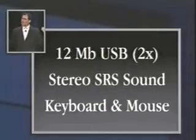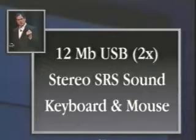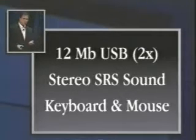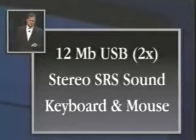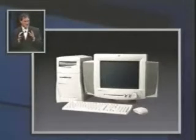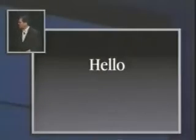We are going to the new generation of I/O. 12 megabit universal serial bus, 2 ports. We're leaving the old Apple I/O behind. Stereo surround sound built into every product, and a great, great keyboard and mouse. Now, this is what they look like today. And I would like to take the privilege of showing you what they're going to look like from today on.